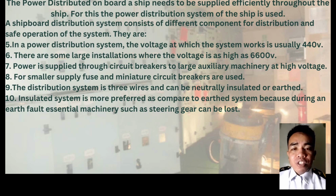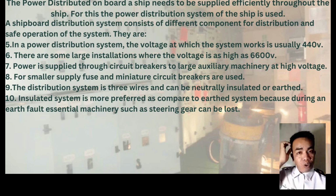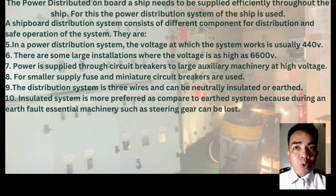Now, the seventh is the power is supplied through circuit breakers to large auxiliary machinery at high voltage. So there are high voltage circuit breakers, and we know about that one. For the eighth, for smaller supply, fuses and miniature circuit breakers are used. If we have a smaller supply, we don't need to use a large circuit breaker. We just need to use the MCB, or the miniature circuit breakers.